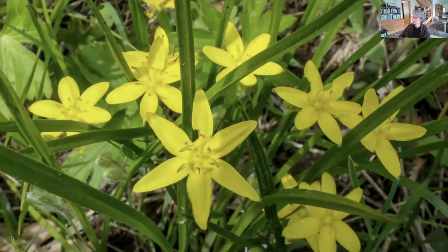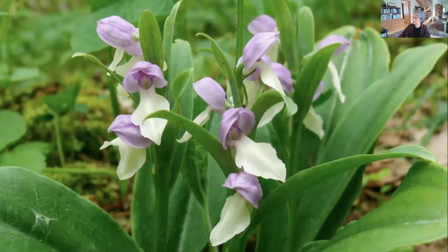Yellow stargrass. It's actually in the iris family. It's not a grass. It's another spring plant of open woodlands. And showy orchis. We have 11 species of native orchids. Most of them are small and not very common. This is one of the commoner ones. It blooms in the woods right at the end of May.